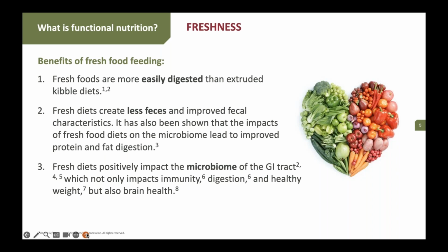So I want to just make that clear because I know there's a stigma in many conventional practices that raw food causes salmonella poisoning and all these different things. Could that have happened once or twice? Sure, absolutely. But there is a lot of data showing that the pros far outweigh the cons. So that is one of the things I'm going to go through with you guys right now.